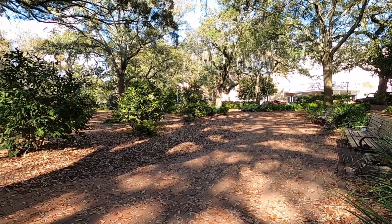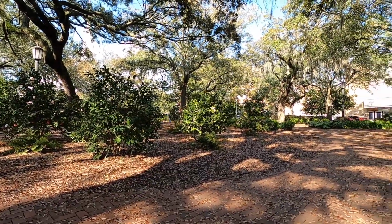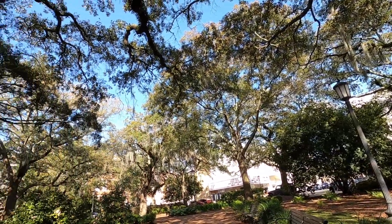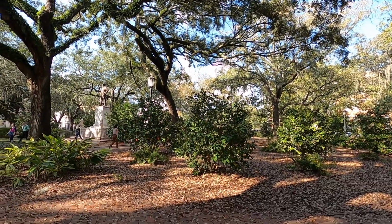I think the azaleas have peaked. They're probably early here, like the plants at my house are early by a month. It's just nuts. It's like 75 degrees out, just a beautiful day.